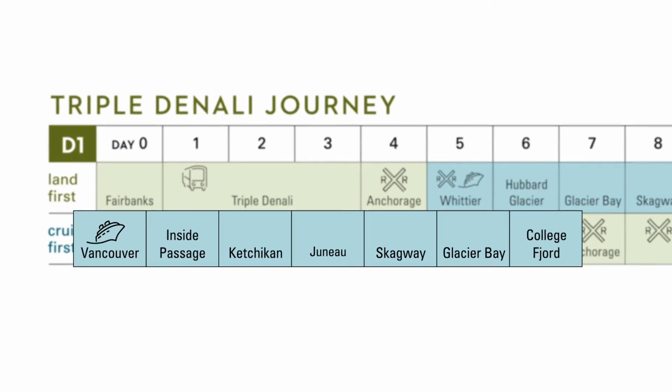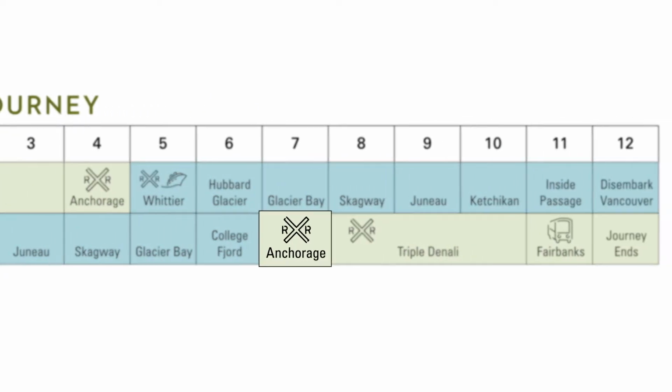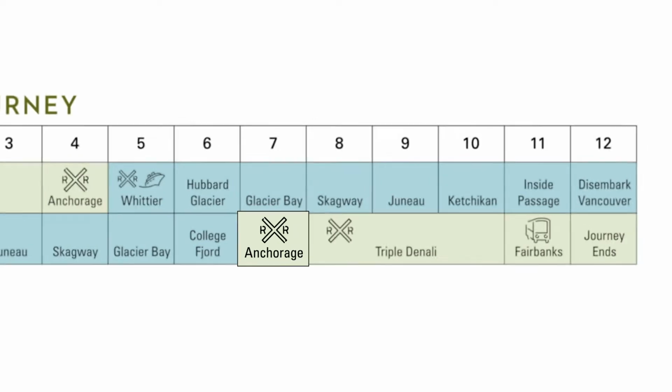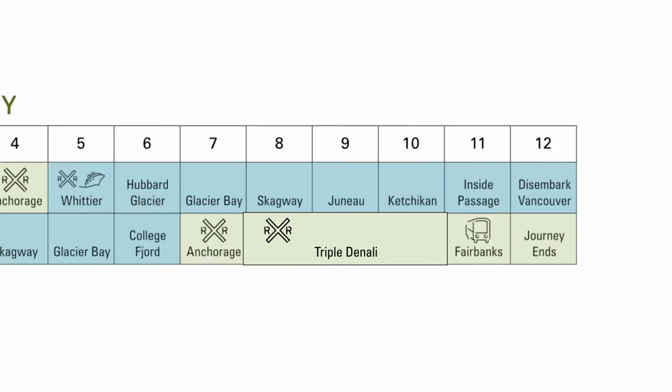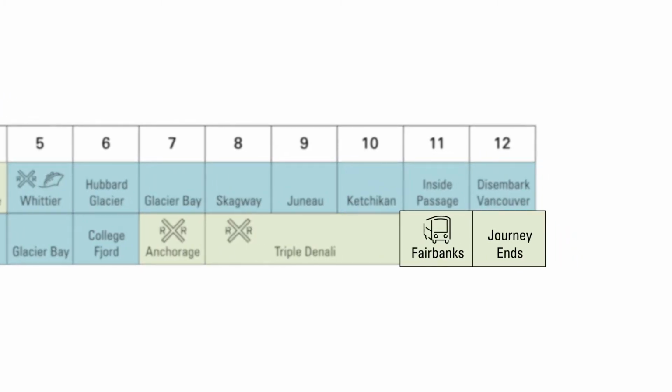The cruise first direction starts off with our 7-day Glacier Discovery cruise from Vancouver, sailing the Inside Passage, visiting Ketchikan, Juneau, Skagway, and Glacier Bay National Park. On day 7, guests disembark in Whittier and take our special cruise train to Anchorage. The following day, guests will wake up in Anchorage and board our beautiful McKinley Explorer domed railcars to Denali for a 3-night stay and their included Tundra Wilderness tour. On day 11, they're transported to Fairbanks for their final overnight.